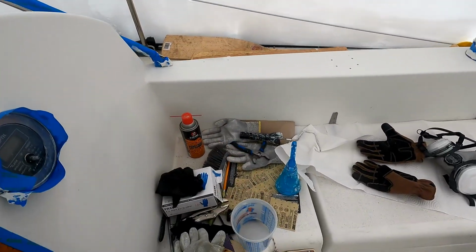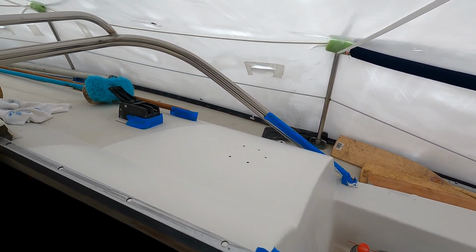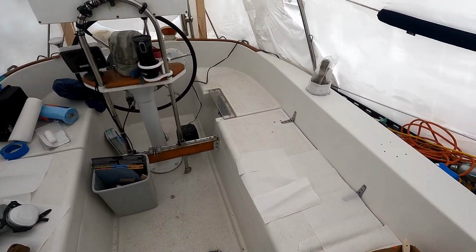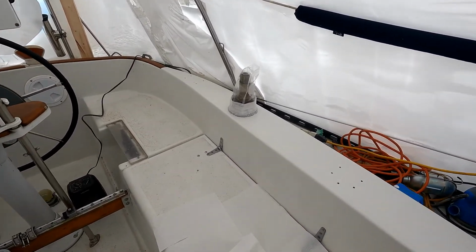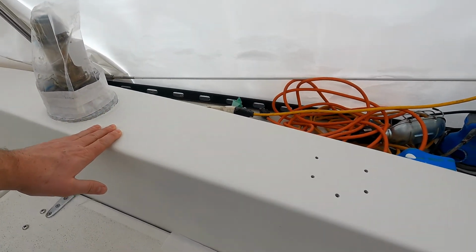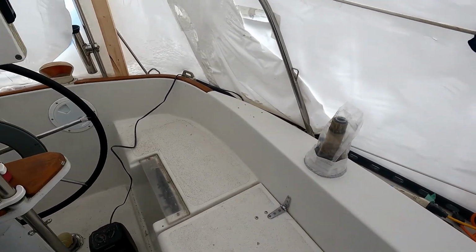120, then a 180, then a 400, 800, 1000, 2000. So we'll go right down to the finest grit we can, and then after that it's the buffer with the compound, and then we'll be ready to do the masking tape to get the non-skid applied. So that's probably next weekend.